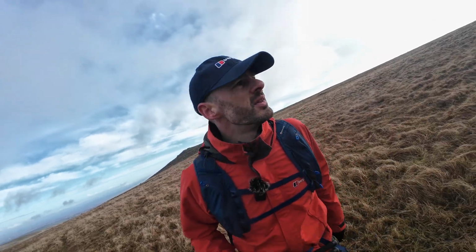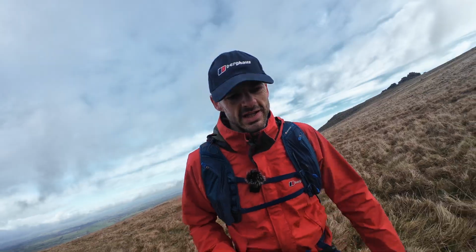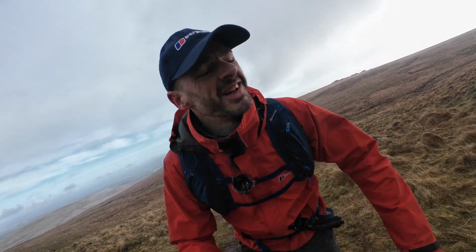It's brilliant. I'll get to the bottom of the valley bit here. It's getting a bit squelchy. Raining now, proper. I imagine it's going to be quite wet up there. Just reached the bottom of the climb. Up, yes. Yes, Tour.